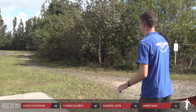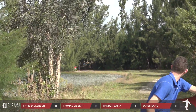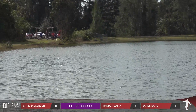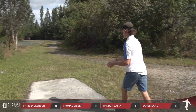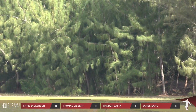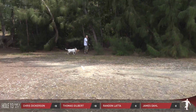So here we got water on the left side. You want to just play a safe shot, but just an early release, didn't get my foot rotated forward and didn't allow myself to open up to the rest of the hole. Here's a nice shot. Playing the right side. Oh, got a little dog walker.